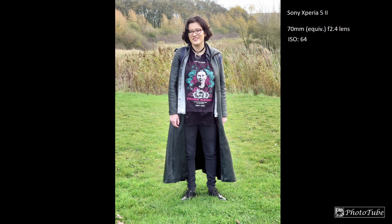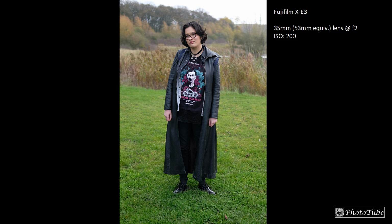And now the Xperia again. This is the 70mm lens this time. I think that's quite a decent image, ISO 64. And here from the X-E3 with the 35mm lens at f2. You can compare them.